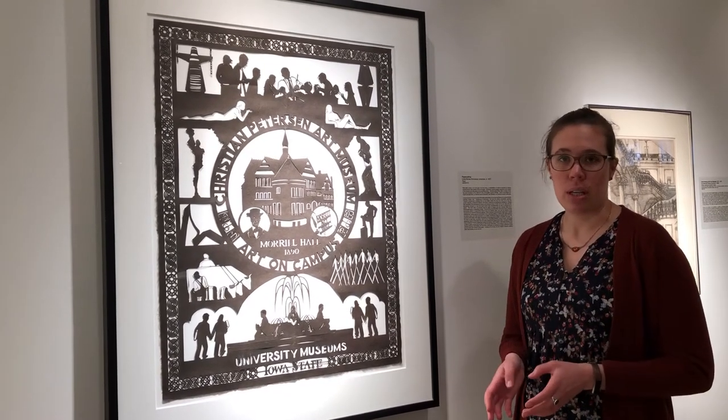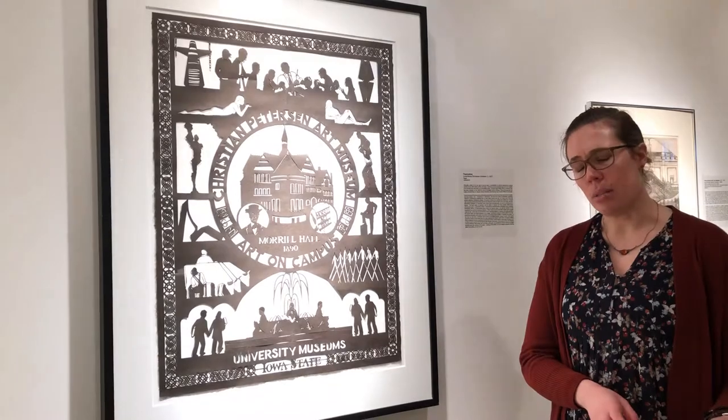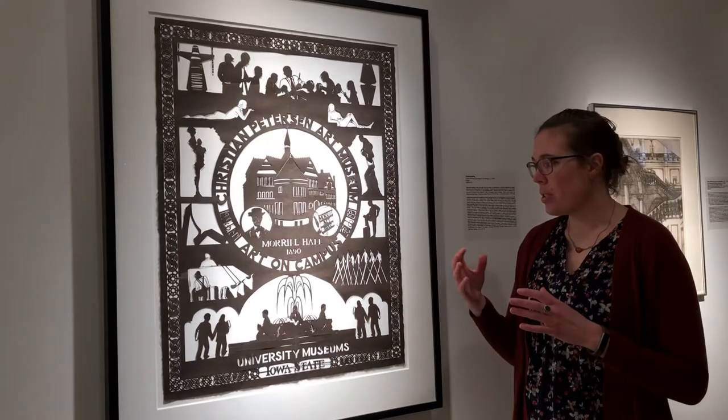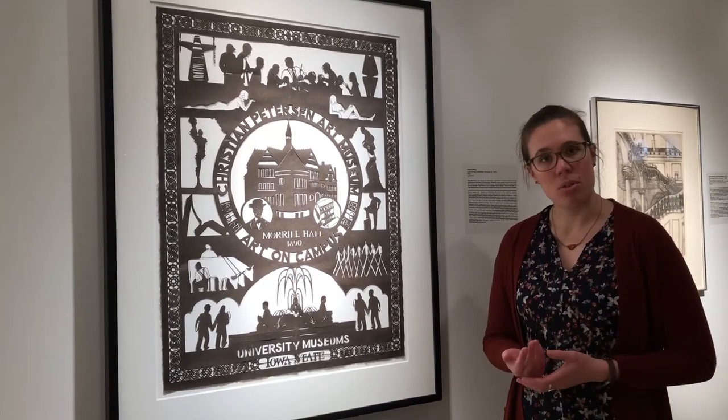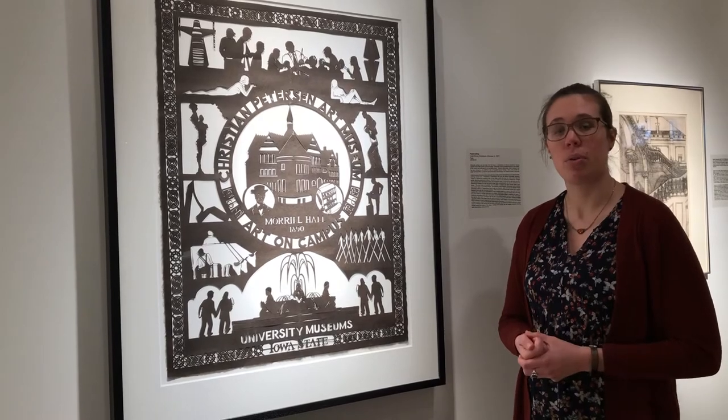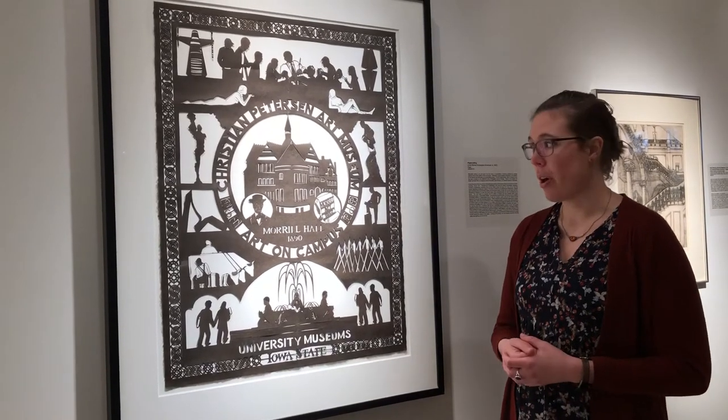You see traditions in Mexico, in Switzerland. So this is a traditional way of making images in a lot of different places, and one that Linda was really drawn to in order to create works of art.